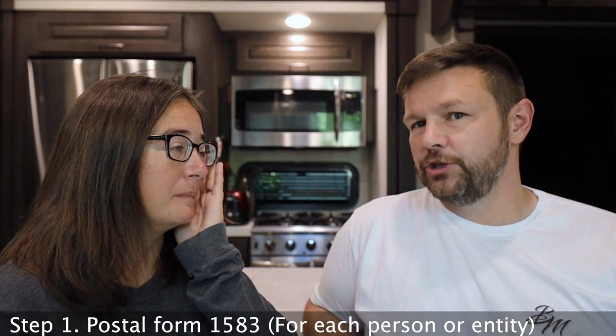Now, if you are going to use it just as a mail forwarding service, you do have to fill out the form for the U.S. Post Office to let the post office know that it's okay for them to have your mail on your behalf. That's the first step, is that you have to fill out the form for each person or entity. Yep. Since we have One Stranger Venture LLC, we had to fill out all the forms for each of us and our LLC, so that our mail could be sent there. You have to get that notarized and then mailed in for them to be able to accept mail on your behalf. And it only takes a couple of days for them to activate, and they'll let you know that you're active now, and you can start using that address at all your mail places.